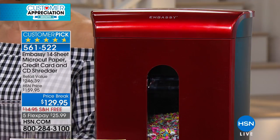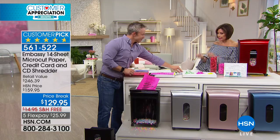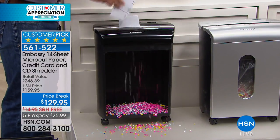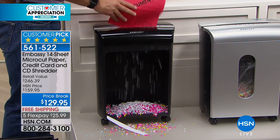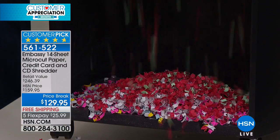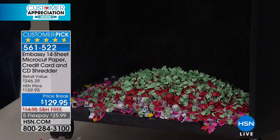Because you see, I'm going through page by page and envelope by envelope. And you can just stick it in. It just takes it in. You don't have to gently feed it in one at a time. Because a lot of things that I get, Bill, I don't want to have to open up every single piece of mail and take the stuff out. If it's a bank or somebody's going to give me a loan and I don't want to take it out, then just shred it.